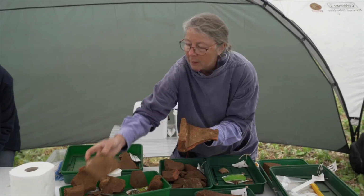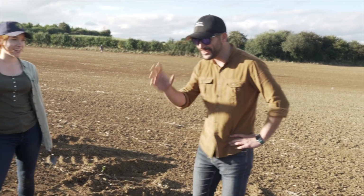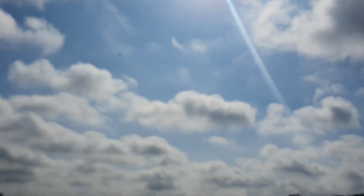Two minutes in, and we're pulling out amazing things like roof tiles, and it's 12 inches beneath the surface of the soil. We're already uncovering really amazing archaeology. So we've got roof tiles. We know it had a roof. This is groundbreaking stuff. Breaking news. We know it had a roof.